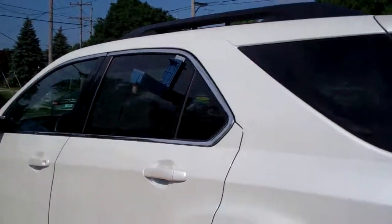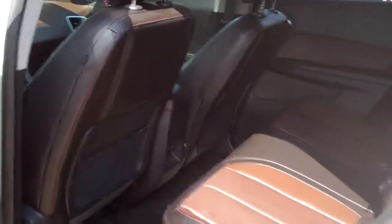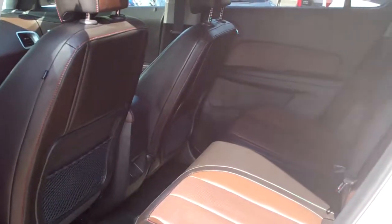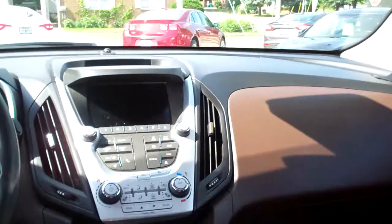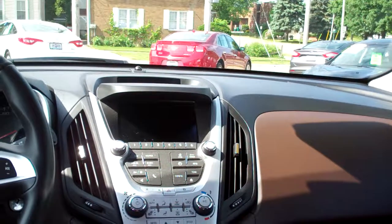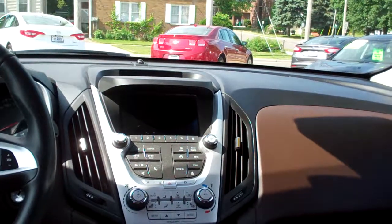Let's check out the inside. It's been checked out by our mechanics. One owner, clean auto check, and does have some factory warranty left in it. Look at that, cocoa leather. Black accents, nice and clean in here. Good room too. Nice sleek dash line, AM, FM, CD, satellite radio, upgraded Pioneer system.